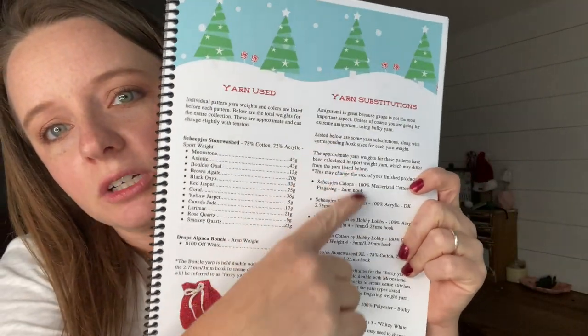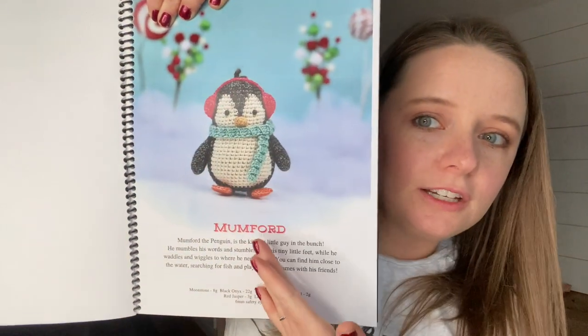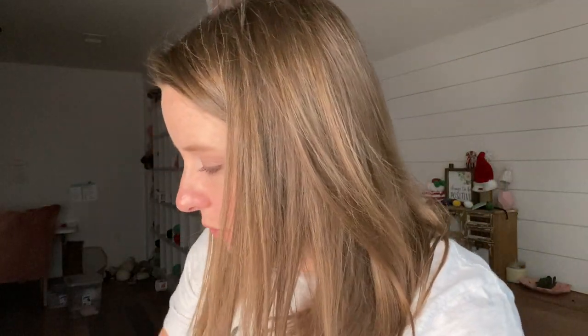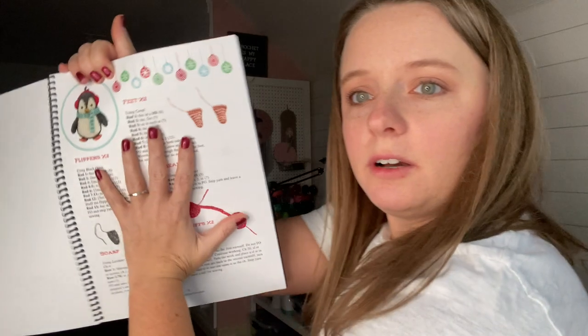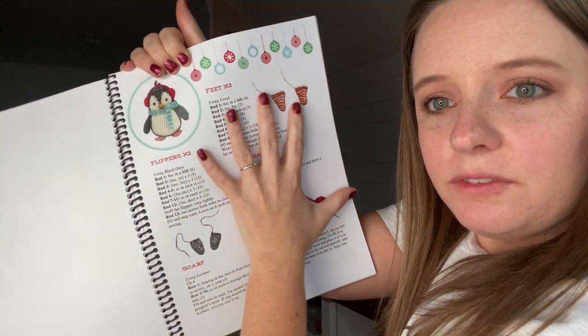So she talks about all of the yarn that she uses and some yarn substitutions that she offers or suggests, I guess. But here, I'm going to show you, each pattern has its own fully finished page to show you what he looks like finished. And then I don't want to give away too much of her design, but see how you can see pictures of the finished pieces for all of the pieces? I think she did a phenomenal job.